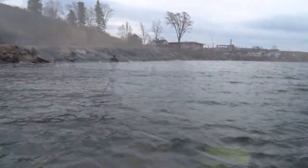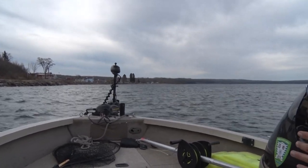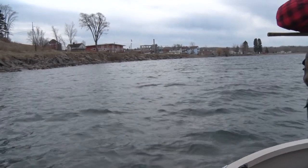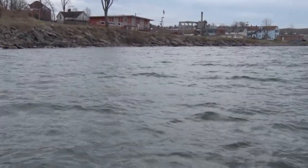In fact, you'll hear a lot of people talking, especially for brown trout, about running their planer boards literally almost out of the beach. And that's because these brown trout are just not shy at all about being up in shallow. That's where they do most of their feeding.